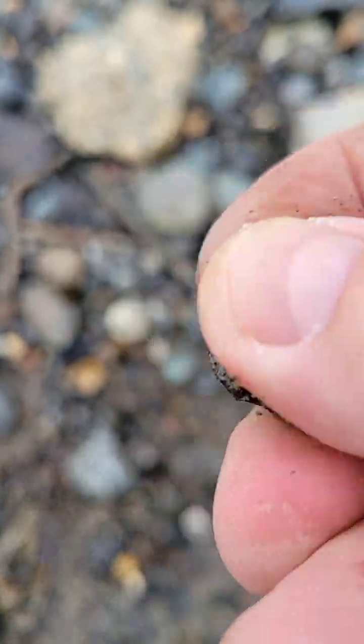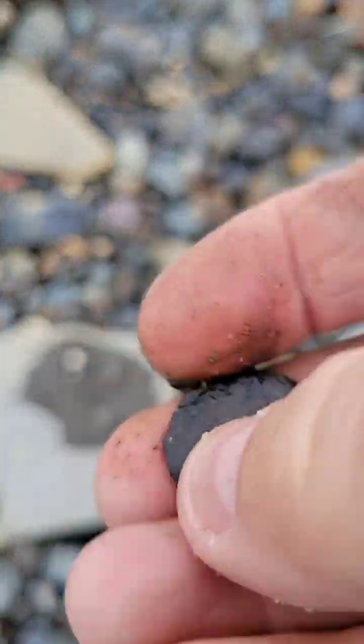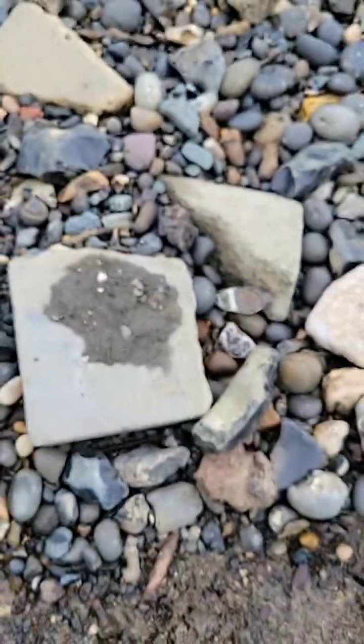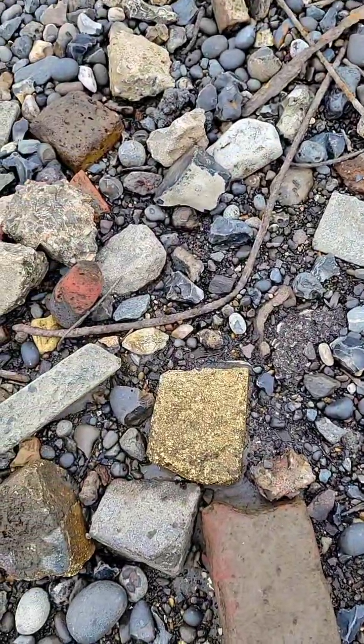So funny, isn't it? Always see something like this, you think, oh, it's a coin, it's a coin. But it's not, it's a piece of rust, a rusty iron, shaped like a coin. Very cruel.